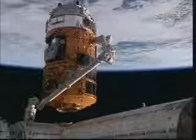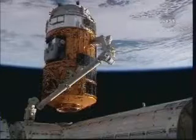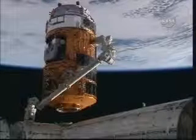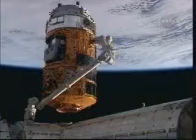next Wednesday by Canadarm2 and handed off to the Japanese robotic arm, the GEM RMS as it is known, on the aft cone of the Kibo laboratory to be installed on Kibo's exposed science platform facility that was installed during the STS-127 mission back in July.